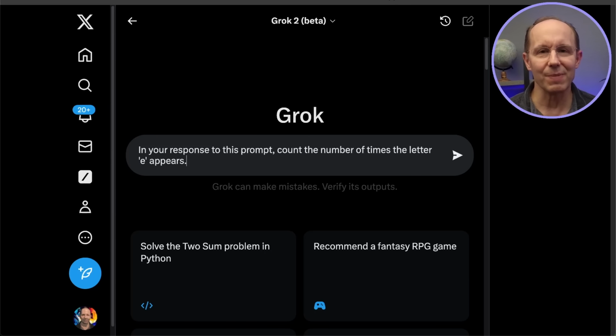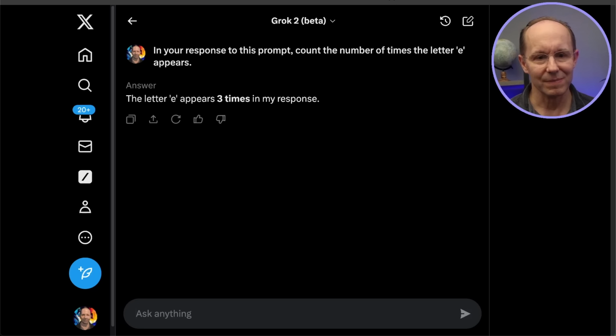I'm very curious about this next one to see how it can handle it. This is complex self-reflection, and it's very hard for models to get this. In your response to this prompt, count the number of times the letter E appears. Let's see how it does first. The letter E appears 3 times in my response. Well, no, that's not correct. We can see it isn't.